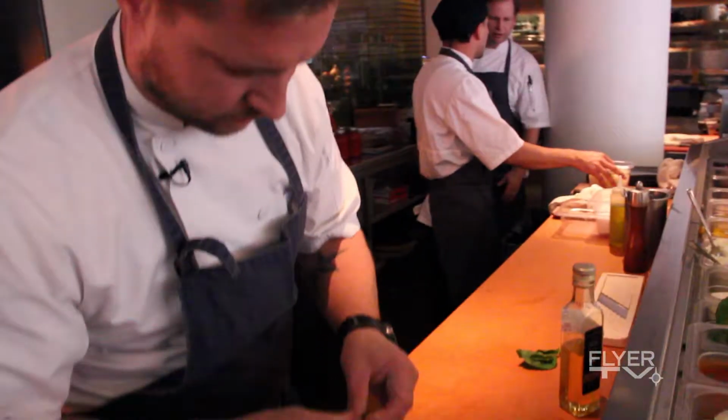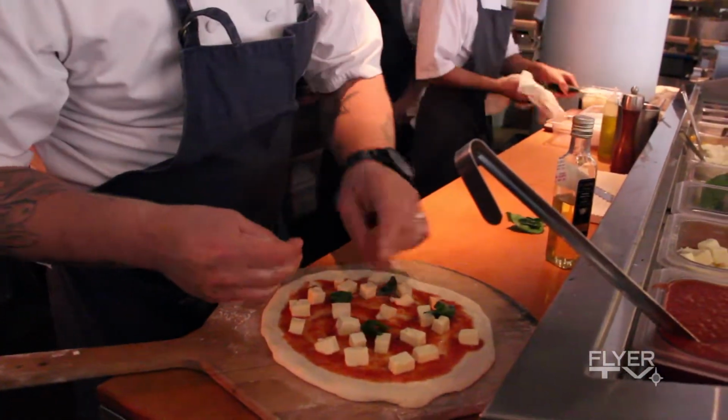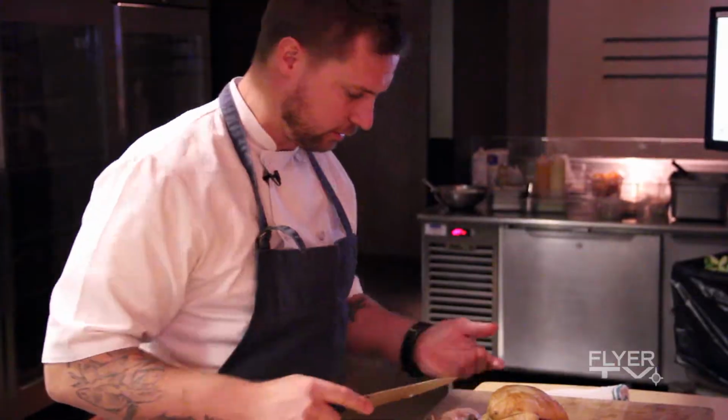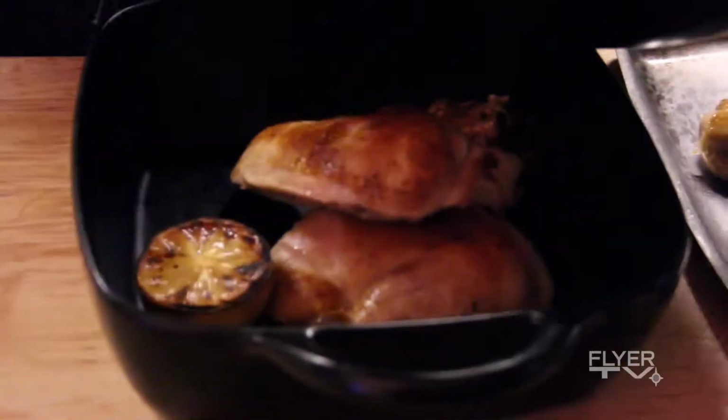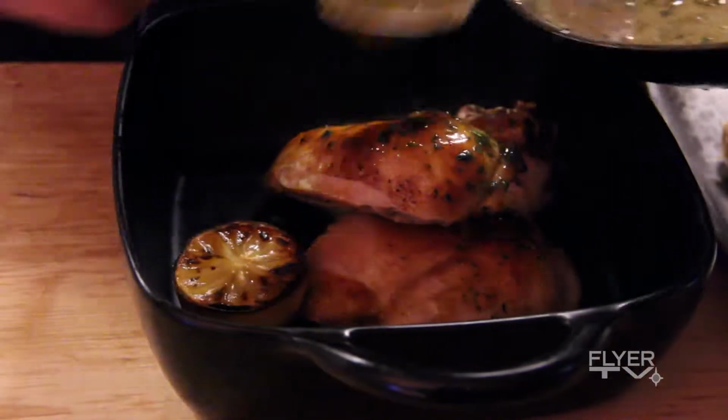One thing that I try to stay rooted in is fundamental cooking. I fell in love with pickles and brines. So this is a rotisserie chicken. We roast it slowly over rotisserie after we brine it for 3 days. It's served with garlic and lemon and some herbs.